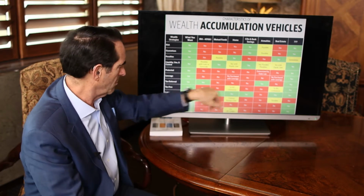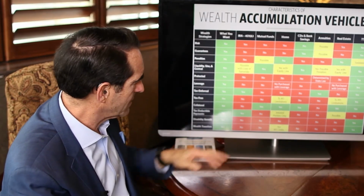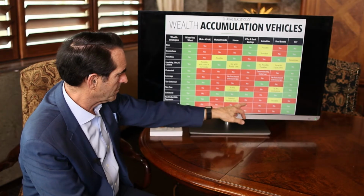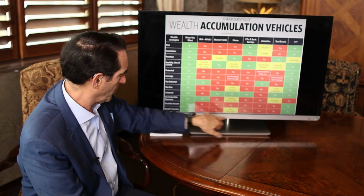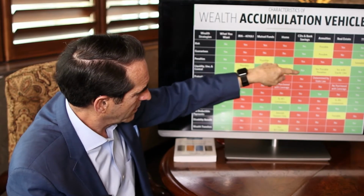Leverage, no. Tax deferred? No, unless that bank is in an IRA over here. If you talk about tax-free, absolutely it's not tax-free, but you can use it as collateral. When we go down here, tax deductible? No. Disability benefits? No. Wealth transfer? No. You look at the bank and the green ones, you got 3, 4 green boxes. All the rest are red. But what's the problem with the bank? You're rowing upstream at the rate of 1 mile an hour, and the current of inflation is coming down at 3 or 4. You're going backwards.